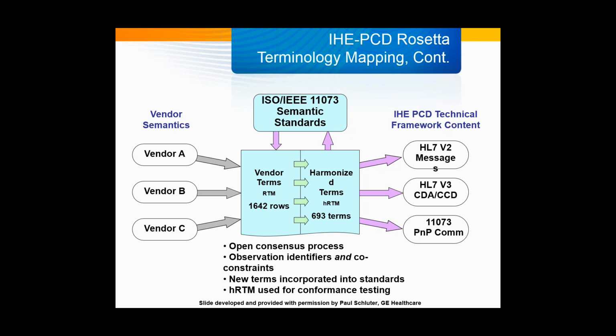So from the one term, from a conformance perspective, we can check many different things, and that really is getting at the semantic exchange or semantic interoperability of information versus just the syntactic. Is the field correct? Does it have the right data types, that kind of thing. So we're really looking at the meaning, and so it's really valuable work. The other benefit of this work is that new terms can be proposed by vendors.